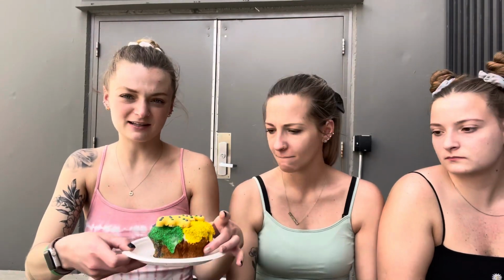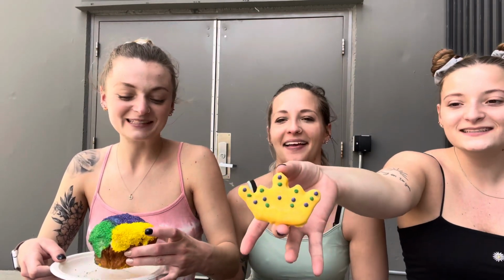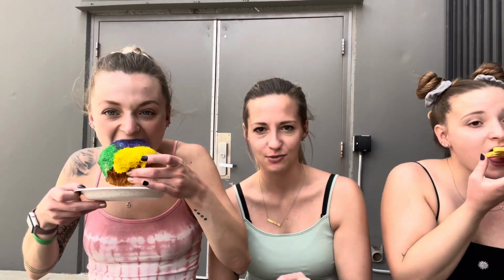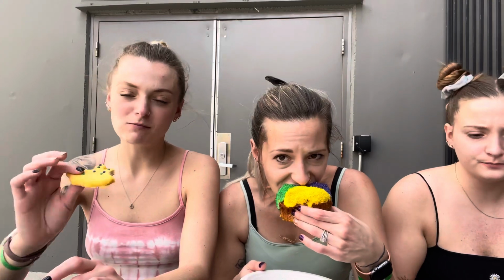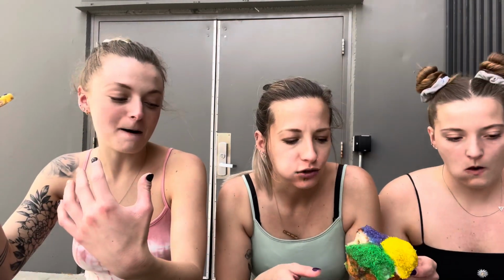This is gonna be messy. Very large. Oh my god! The cookie just fell off. I'm gonna eat it anyway. Sprinkles everywhere. Sugar cookie. I feel like I just got a mouthful of sprinkles, so I'm gonna have to try that again.